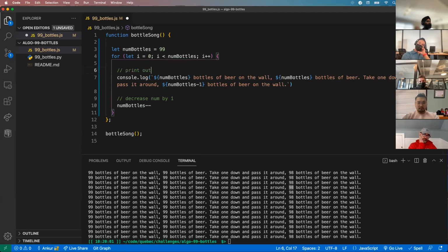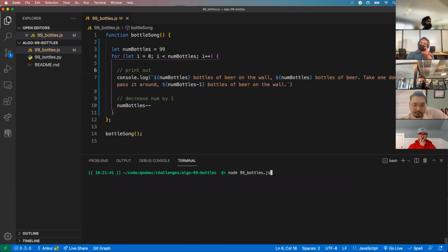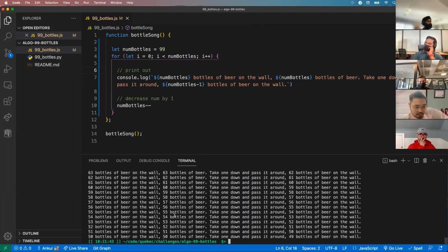So now that each time we go through this loop, we should get a new value of num bottles. Is that correct? Hopefully. Let's see it. Okay, yep. Let's confirm that we made the change we want. All right, there we go.